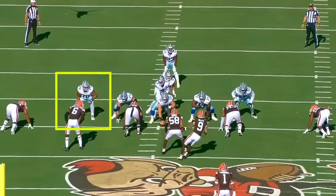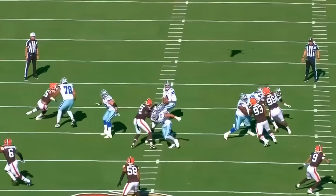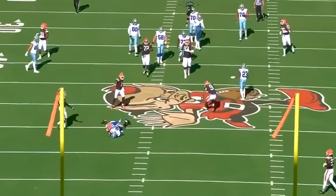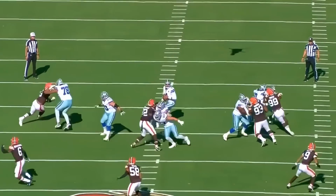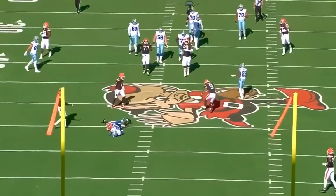One of the things I noticed from this game is Terrence Steele looks very, very quick, very explosive, and he looks good. He looks back to the form that we had seen about 2 years ago before he tore his ACL. And against the Browns, he had a lot of really good reps. Here's one against Myles Garrett. Look at how explosive he is. Look at how quick he is out of his stance. Quickly sets up in that 45-degree set. Forces Myles Garrett up the field.